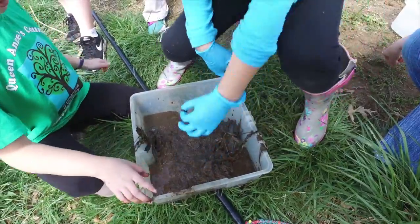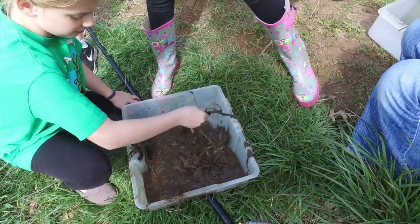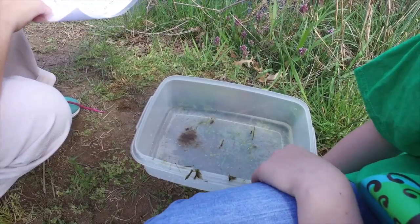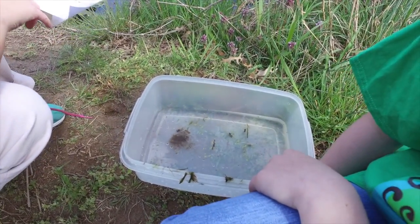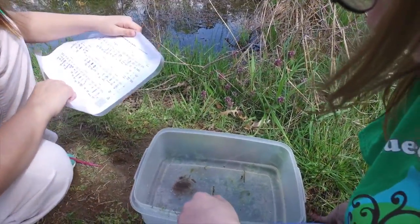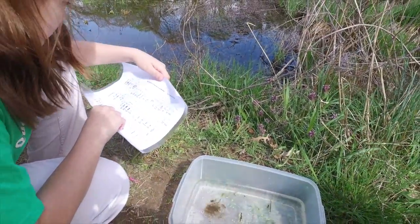Okay, Amory, you find out what type of thing that is. Rat thing. It has no wings. Spider. It kind of looks like a dragonfly larva. That one, let's see, it's kind of like a spidery thing. It has four pairs of legs. Oh, ow.